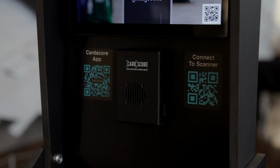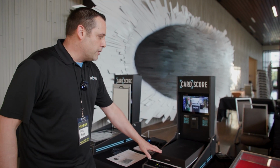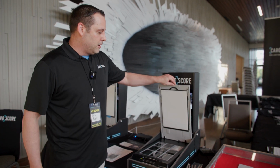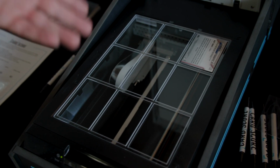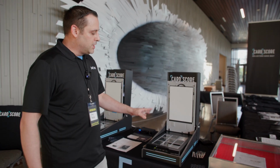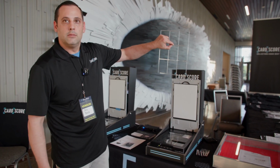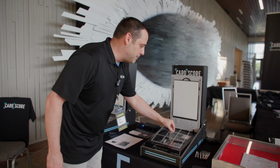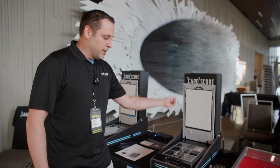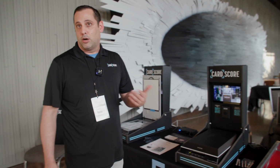The way the kiosk works is you've got your Epson V600 scanner, and then you've got the CardScore key device. You scan your card into the scanner here. It's 2600 DPI, so it's got a really great resolution. It takes about 3 minutes on each side. You'll use this little 9-card holder to shape it up in the perfect spot. Once you're done scanning one side, you flip it over, put it on the other side, and after about 3 more minutes, your card is already in our system in CardScore.